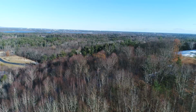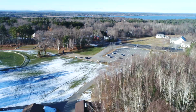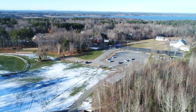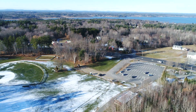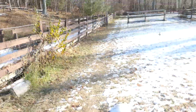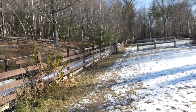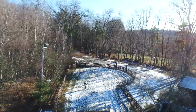There it goes. In terms of stability, it actually holds its position really well. Look at that. 15 miles per hour winds here.